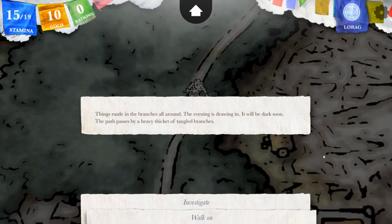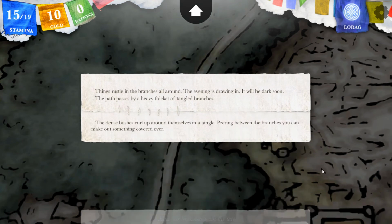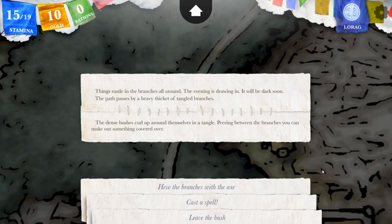Things rustle in the branches all around. The evening is drawing in. It will be dark soon. The path passes by a heavy thicket of tangled branches. The dense bushes curl up around themselves in a tangle. Peering between the branches, you can make out something covered over.